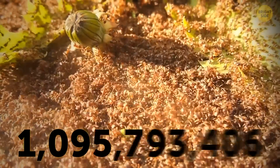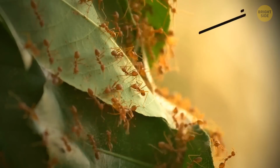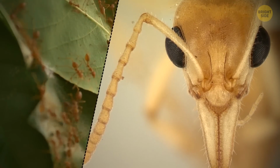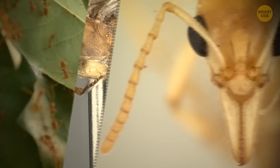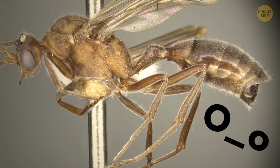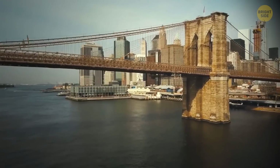Over 1 billion. That's how many ants are running through the streets and parks of Manhattan. And in this ocean of insects, scientists have been able to spot tiny reddish-brown creatures. These insects don't fit into any of the 13,000 ant species known to science. They're unique and only live in Manhattan. Their kingdom is between 63rd and 76th Streets.